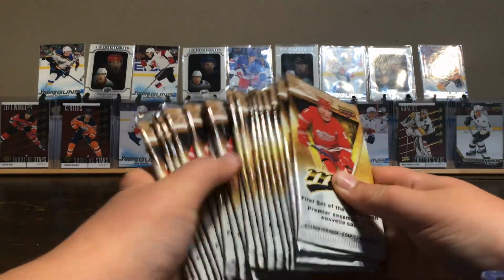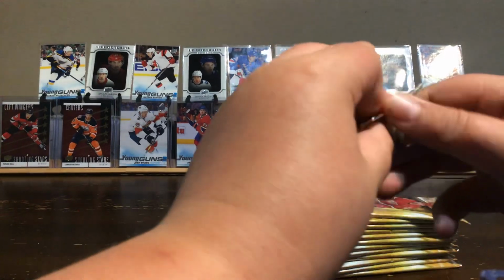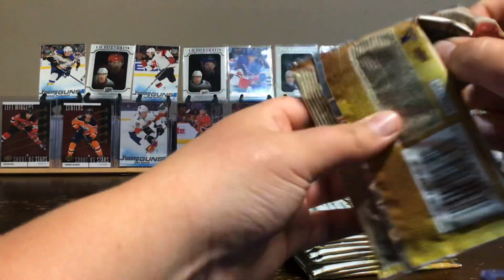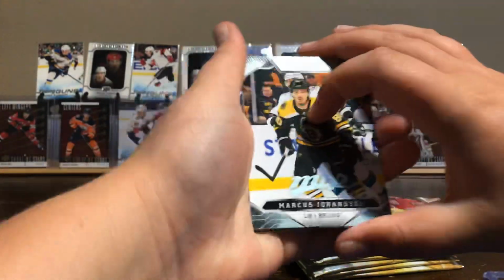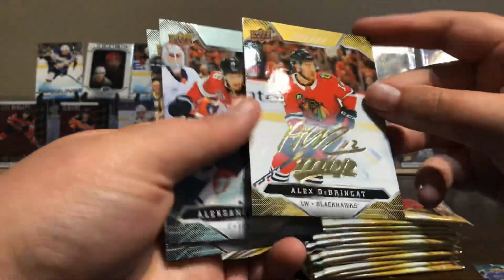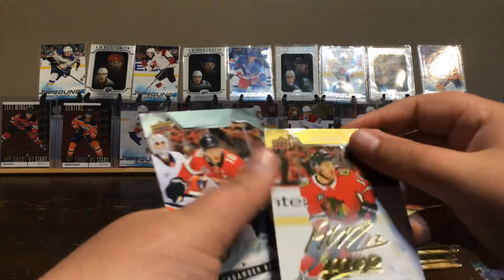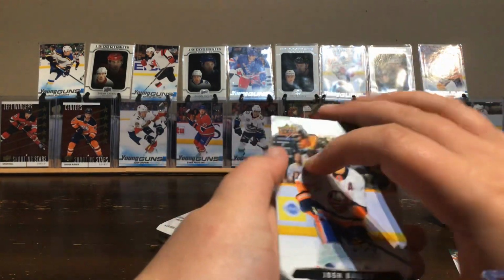So there's our 22 packs right here. I will start off with opening up the first couple packs. Marcus Johnson, Devin Dubnyk. Auto of Alex DeBrincat. This one isn't the real auto, so there's 2 different autos in this. Well, 2 different types to be exact. Alexander Barkov and Josh Bailey.